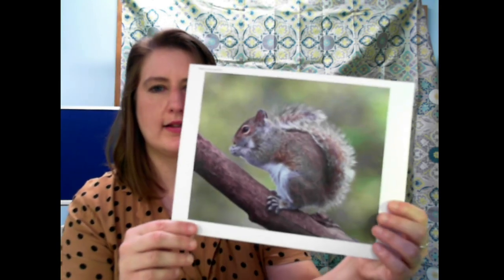So I have a rhyme that talks about the different kinds of squirrels. Did you know there are different kinds of squirrels? I usually only see one kind of squirrel in my backyard, but there are different kinds of squirrels that live in different places around the world. And the first one I want to share with you is called the Eastern Gray Squirrel.